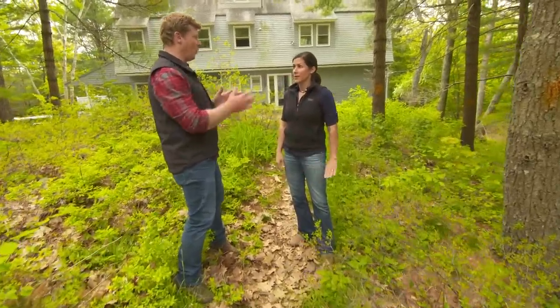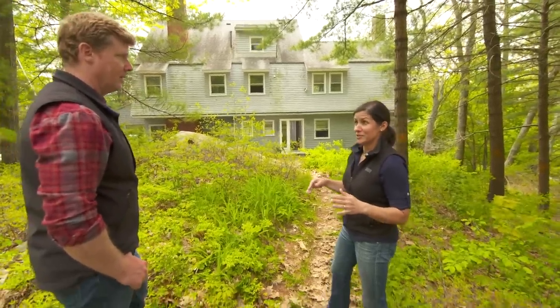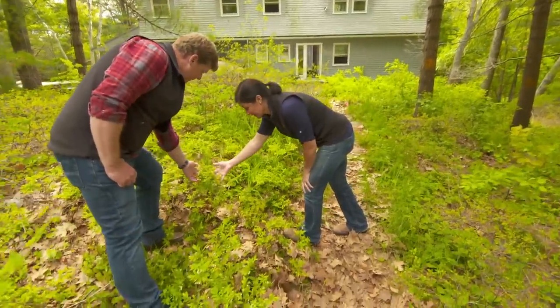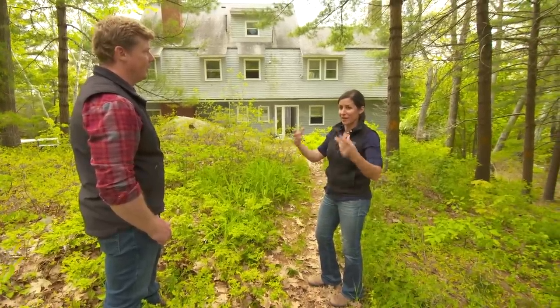Is it refined or wild? And what do you think of the lot? Wild and natural, just native New England is what they want. And I think they have a lot of potential to just uncover the ledge and just these beautiful plants. Like this is low bush blueberry right here. There's sweet woodruff, there's ferns all around. So try to just let it go, but take out all the invasives.